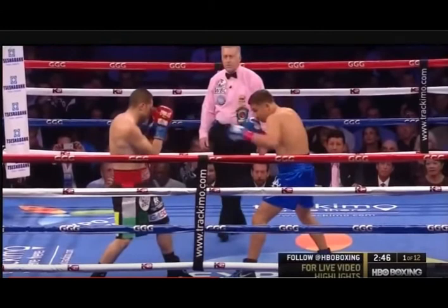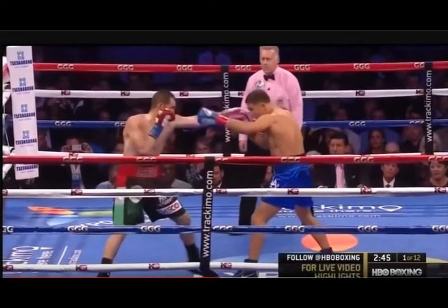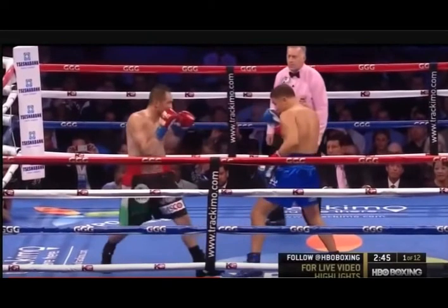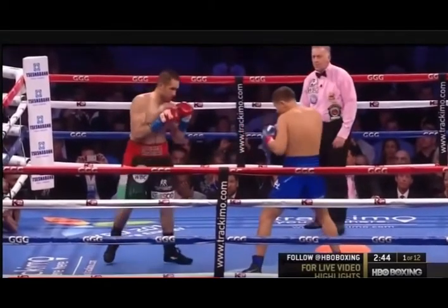So right here, Golovkin's going to use his lead hand to probe Rubio's defense, to see if he could bait out a counter from Rubio. So he's going to flash it again, and this time Rubio tries to counter it with a jab of his own, but Golovkin, keeping proper distance between him and his opponent, is able to fade away from this jab.